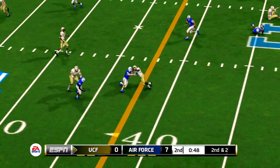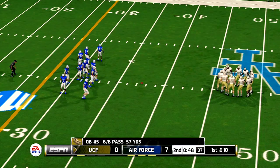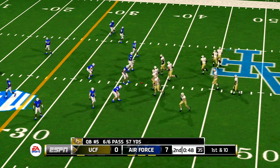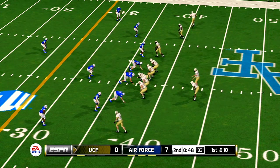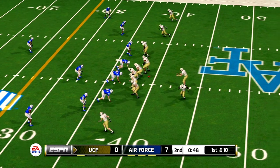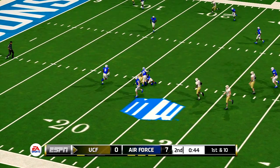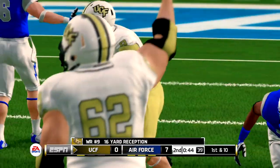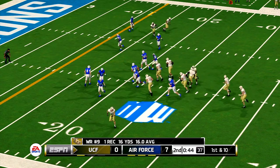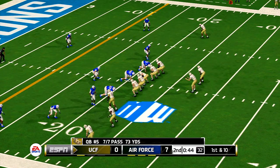Zips it to the back. And they make the stop, the 37-yard line. Complete for 3 yards, and that's good for a first down. I'll tell you, these guys just keep rolling down the field. Quarterback's looking very sharp on this drive. Brought down in the open field. That makes it first and 10.